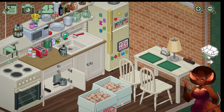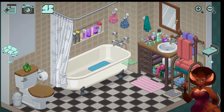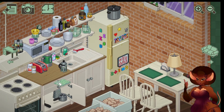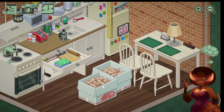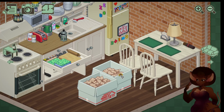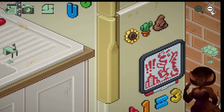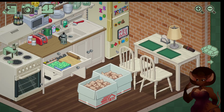Is that a towel? Let me check the bath. Here, we're gonna move this off of here, just to check. Okay, so it is a towel. But it looks like a dish towel, so let's move that back into the kitchen. Oh, right, okay. More magnets. Hold on, is that a poop? Okay, sure, I guess it's a poop.